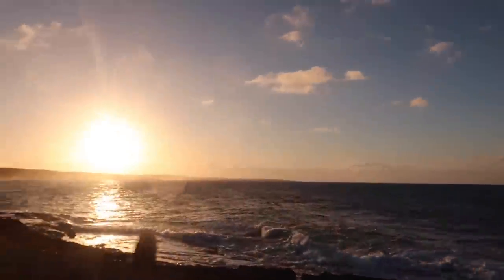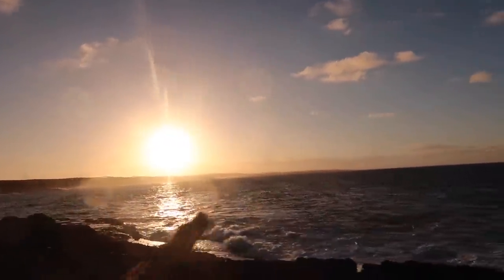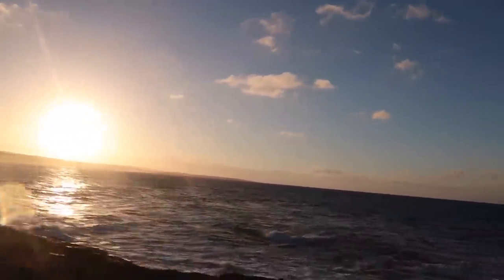So there is a popular surfing spot here in Eleuthera called Surfer's Beach, and that's up here maybe 4 miles that way. But I think there's some other good breaks around here as well, so we're gonna have to try to find them.